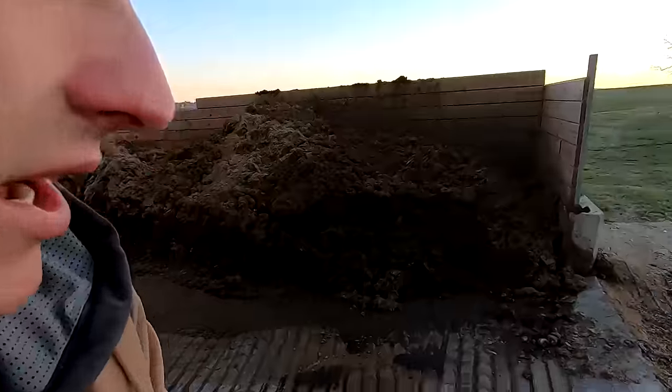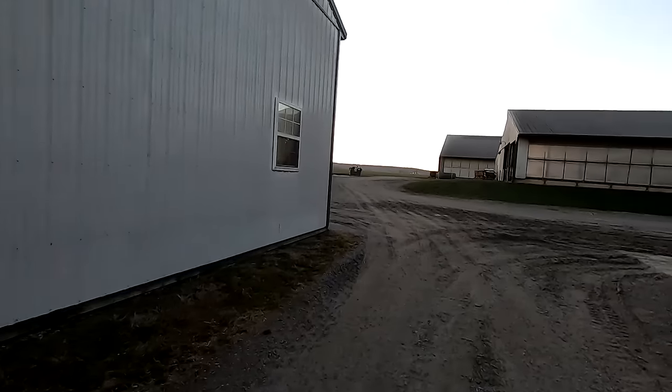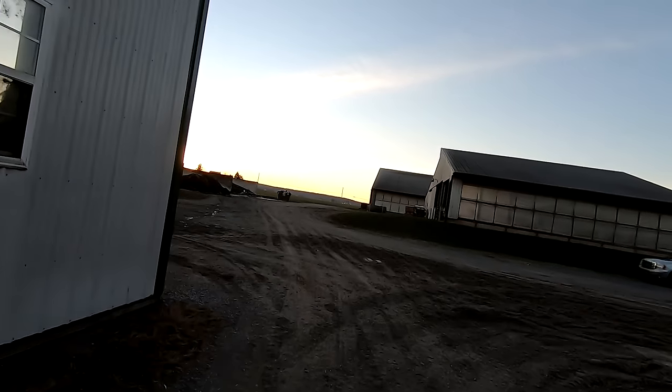I wanna try to clean this area out pretty often so it doesn't get too full. Just need the right weather to actually get the spreader out. This is such a breath of fresh air. 20 degrees and crisp like this. Awesome.